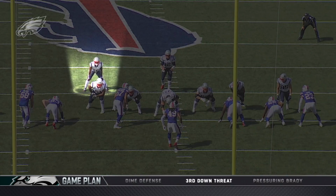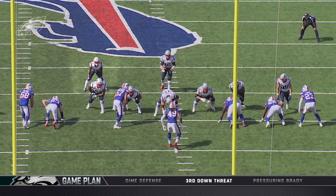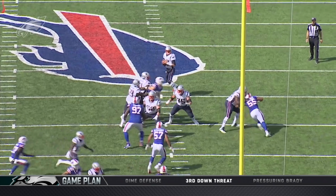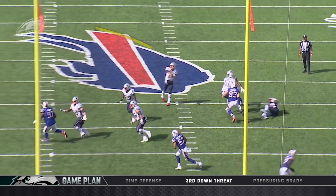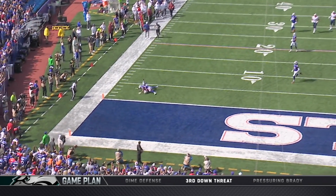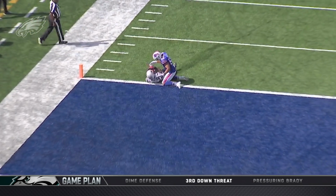Now here he's playing against Buffalo. Now Buffalo is not a dime team, they're a nickel team. So as White runs this vertical route, he gets matched up against a linebacker, Matt Milano, and he's able to win down the field, track the ball beautifully for a 26-yard gain. White can beat you on vertical routes, both out of the backfield and attached.